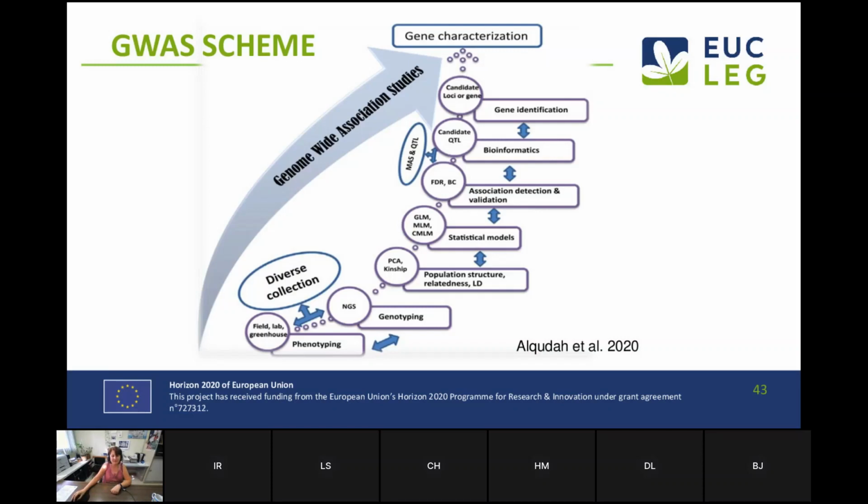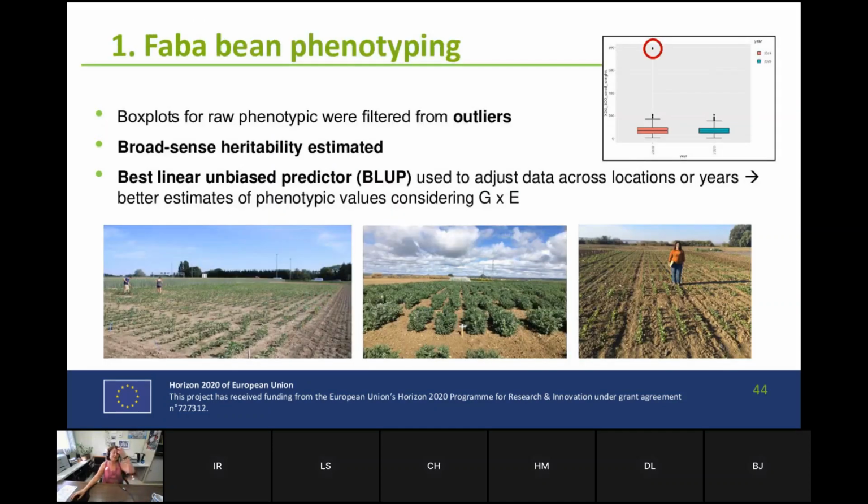After the phenotyping and the genotyping, we have analyzed the population structure and relatedness, and we have assigned different statistical models in order to identify some associations. We are also validating them with the final aim to identify the responsible genes and to characterize the genes that are responsible for a specific key trait. Once we receive the phenotypic data from the partners, we filter the outliers. We estimated the broad sense heritability, and also used the BLUPs to adjust the data across locations and years.